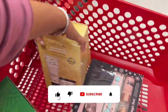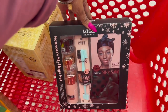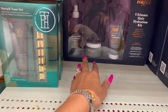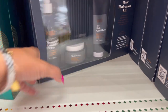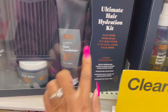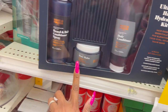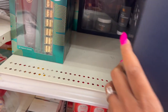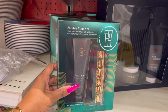These are only $4.49. And then they have this as well, a silky satin. This is $4.49 as well. I'm only going to grab one. I wanted to see... So they have these all for the beard hair conditioner spray, the ultimate hair moisture leave-in, hair balm, hair care essentials for elevating your curl, coils, wave game, beard and hair conditioner spray, hair balm, hair conditioner. Interesting. And they have stretch your set, twist and set moisture twist cream.